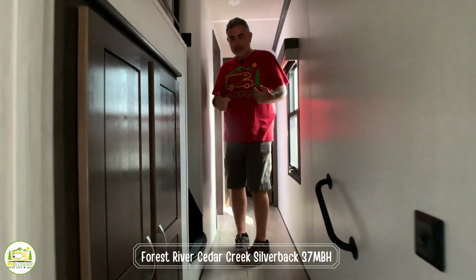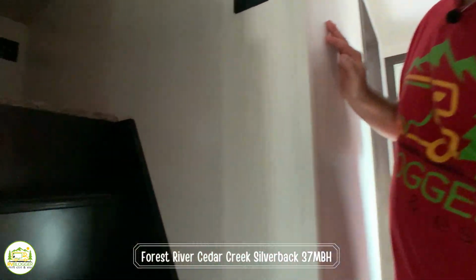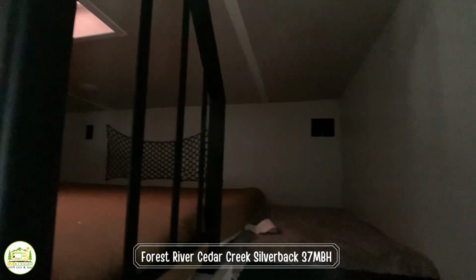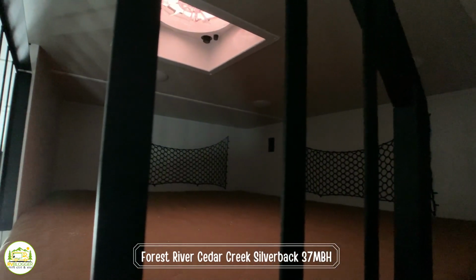So as we come up the steps towards the front of this fifth wheel, you'll notice there's a nice set of built-in stairs here to get up into the loft area. So if you have a couple of kids, I'm sure they would love spending the night right up here.